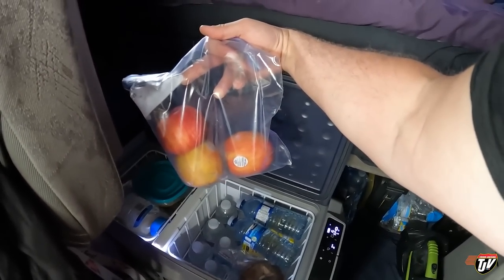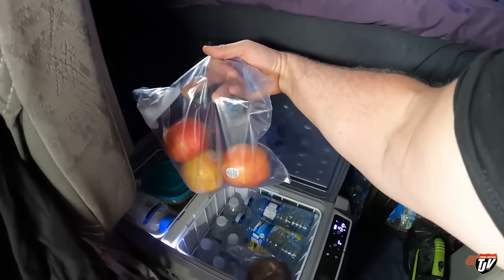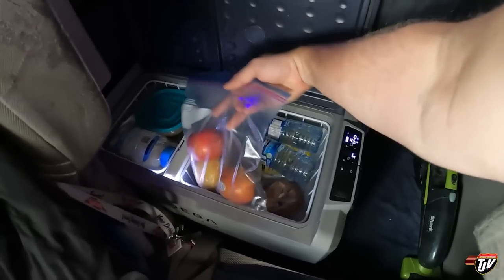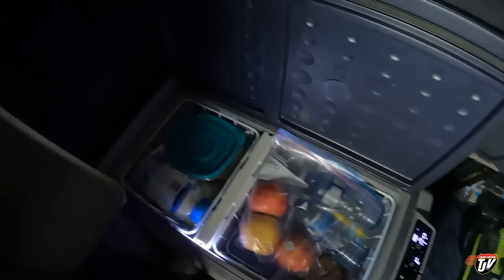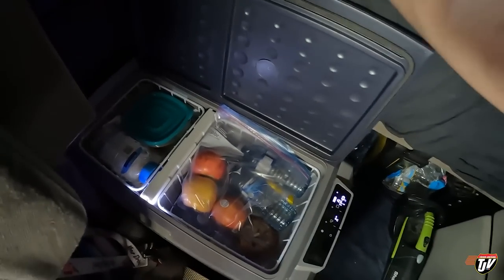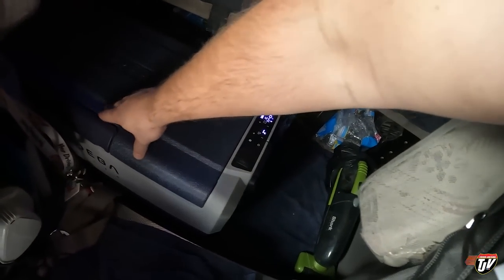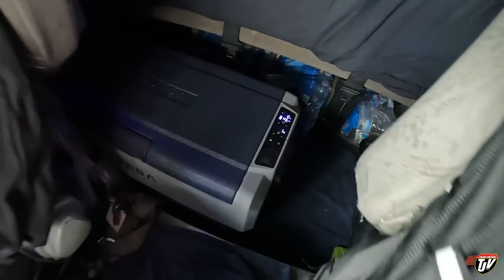And apples, and I have to eat these before I cross into the US. Don't let me forget, crossing into the US tomorrow, I have to eat those before we cross. My water's in there and a bunch of leftovers and food over there, some schmaltfot. It's a Mennonite dish. It's delicious, noodles and fat pretty much.